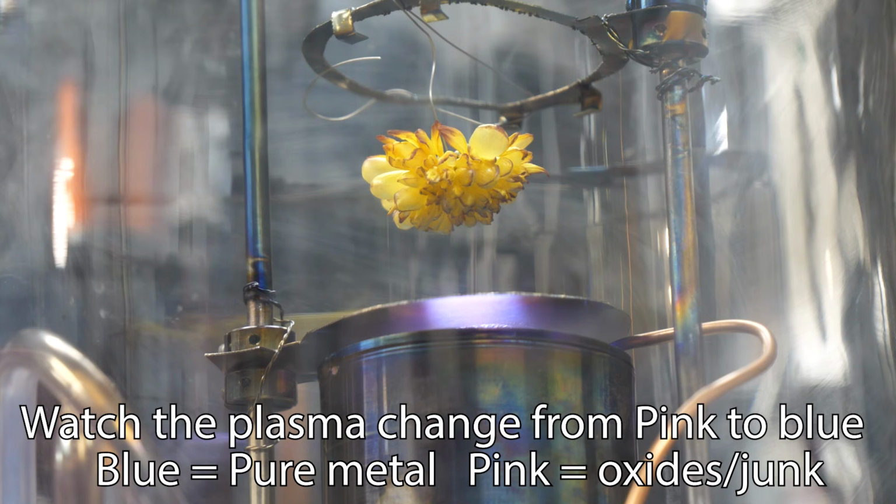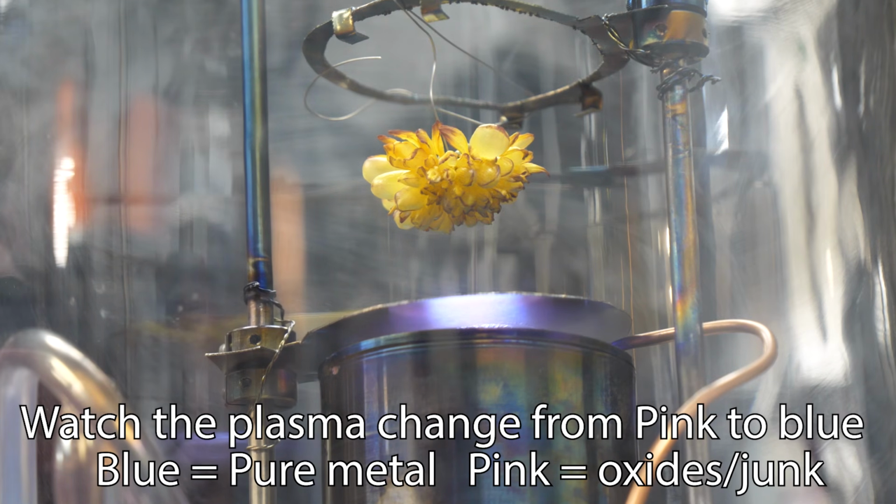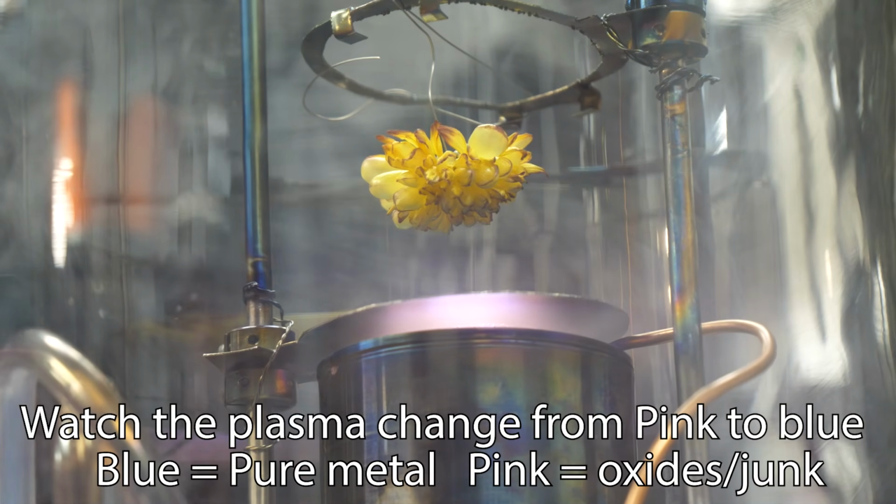Also, this is really helpful since the disc will develop a layer of oxides and other junk on them while they're in storage. So this is a way to shed all of that junk before exposing the thing you're actually coating, so that only clean, good material will actually be used.